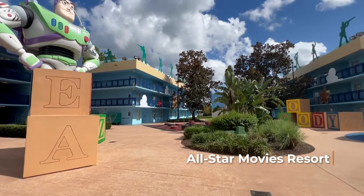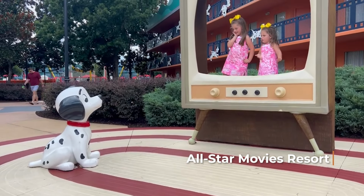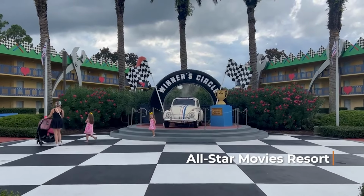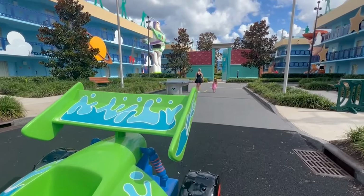Starting off at the resort, we are currently at Disney's All-Star Movie Resort, where you can imagine yourself sharing the spotlight with some of your favorite Disney friends as you headline your very own all-star adventure. All right, so right now we are at the front of the Toy Story area, and I'll try to show you a map of All-Star Movies so you guys can get a glimpse of everything that they have at this hotel. But for right now, you can see RC right behind me. I'll start here and then we'll go on in.